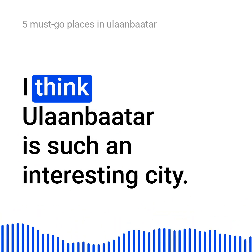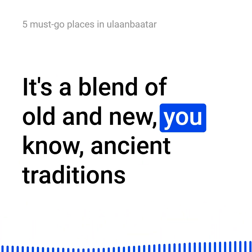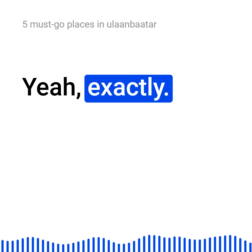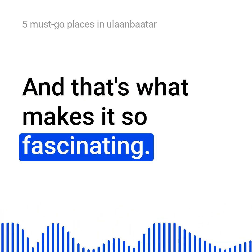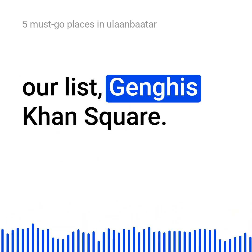Sounds like fun. I think Ulaanbaatar is such an interesting city. It's a blend of old and new, ancient traditions bumping right up against modern life. Yeah, exactly. And that's what makes it so fascinating, right? So let's kick things off with the first spot on our list, Genghis Khan Square.